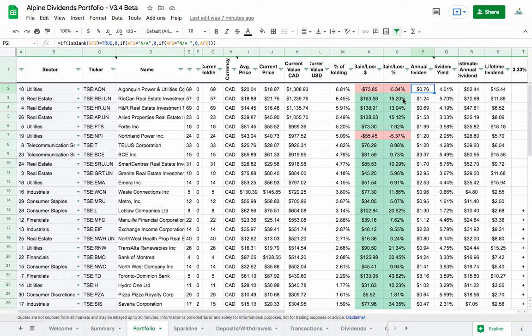So if you're using the sheet, then just check your email in the next couple of days. I'm going to be sending out an update with version 3.4 where you can get it, because so far everyone else will be using version 3.3 or earlier.